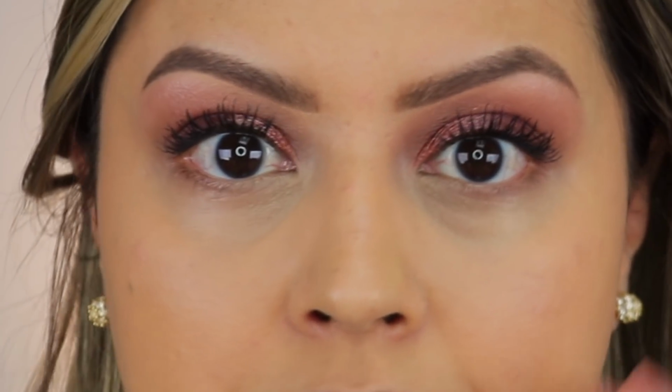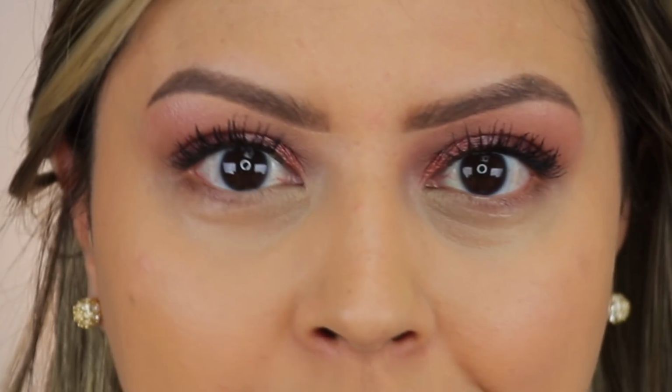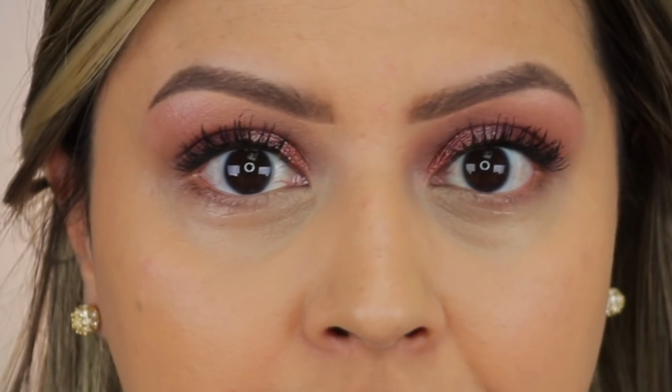All right, so now that the under eye area is done, let me zoom you guys in so that you can get a better look underneath here after initial application. All right, so here it is. You see what I mean? It looks really nice. It looks really light. However, the shade is just what's not working out. But as far as the formula, it looks really good. All right, so let me finish my makeup and I will be right back.